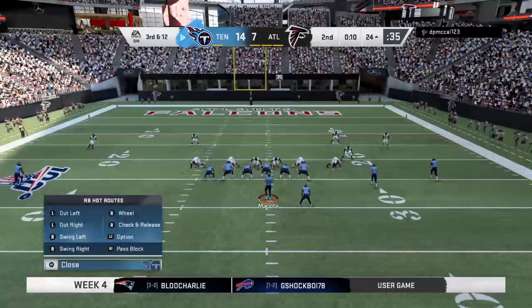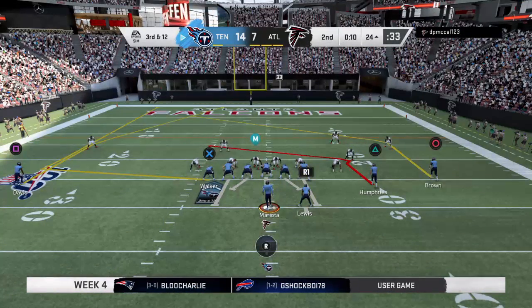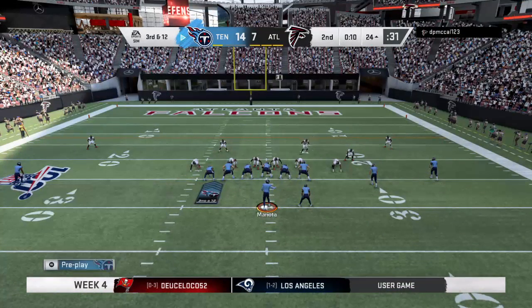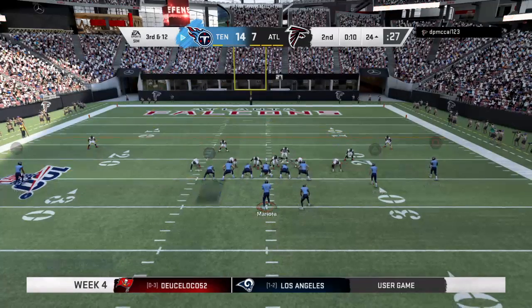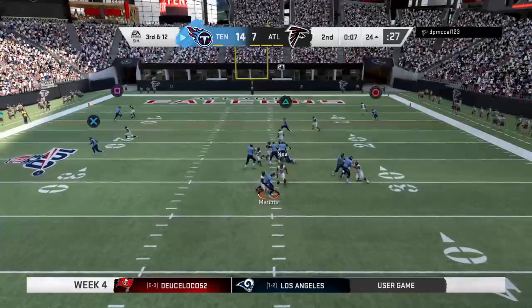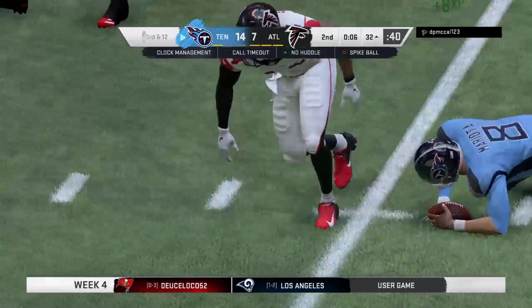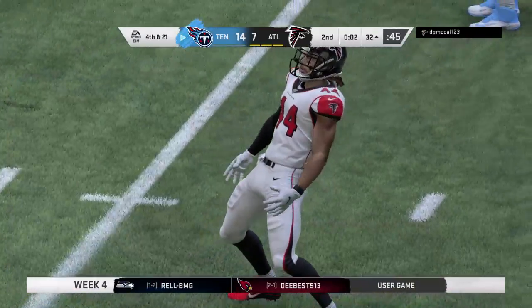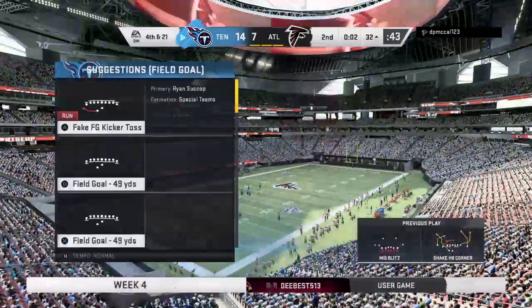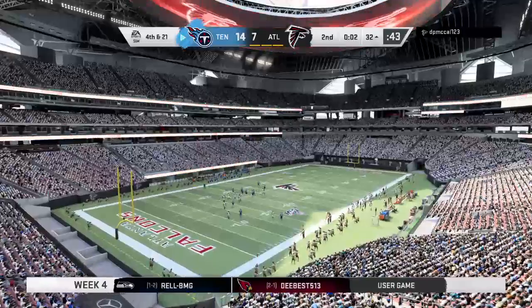Mariota will need a big play after the sack as the Titans come up 3rd and long. Now Mariota. Oh, the pressure too great, and he goes down once more. And we're going to get a timeout with 2 seconds remaining in the second quarter.